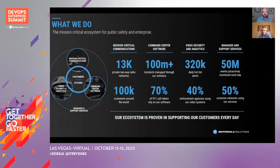So double clicking into each of these areas to give you some idea of the scale at which Motorola Solutions is operating. On the mission critical communication side, we have over 100,000 customers all around the world. This includes both the enterprise and the public safety side. The command center software handles millions of incidents, with a focus on our 911 dispatchers and call takers. Video analytics analyzes hundreds of thousands of alerts a day, notifying first responders of those events, and then providing the backend analytics to support it. And then our managed service and support, where we're monitoring customer networks and proactively providing support for them, is a total package.